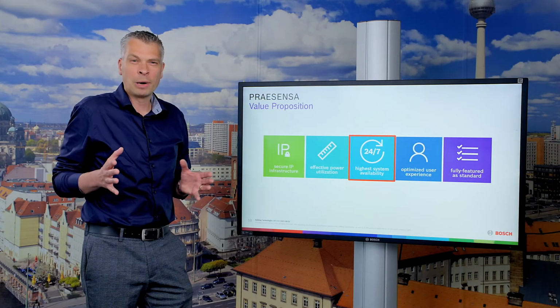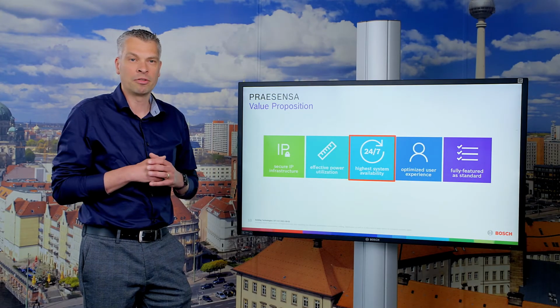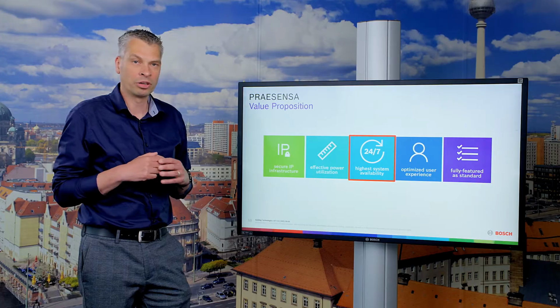So since we are talking about a safety system, high availability is one of the things that are extremely important. So also here with PRAESENSA, from the core design of the system inside out, we already considered in the first system design that high availability should be part of the concept. So we have 5 different features inside the system that is helping you to avoid any single point of failure in the single system to make sure that it is always working properly. Also there we have a small animation to show to you how is that reflected in PRAESENSA.